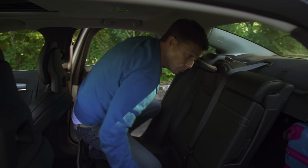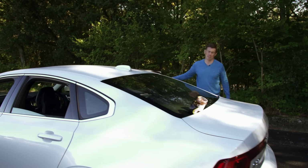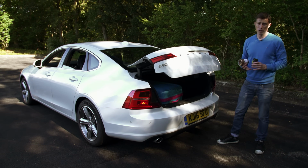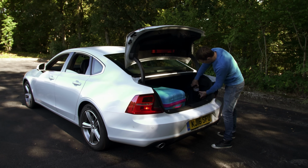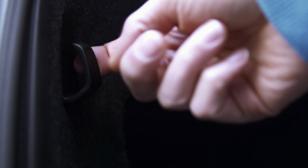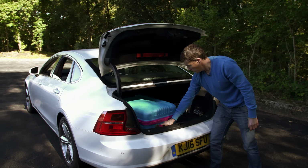Speaking of which, let's move on to the boot. So the outright load capacity is about 10% less than you get on a Mercedes E-Class, but it's not too much of a problem because there's still enough room. As standard, actually, look, you get an automated tailgate, which is a bit unnecessary. There are a few useful features such as cubby spaces for storing your breakfast spreads. There's a few tethering points, and the opening for the boot is quite wide, and there's not much of a lip to lift stuff across, which is handy.